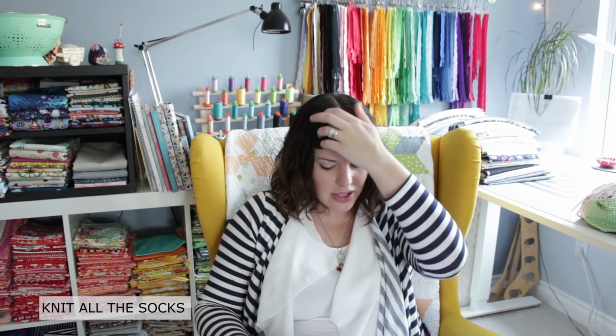So for Knit All the Socks, I have just about finished my Coffee Talk socks by Tracy Miller. And when I do, I'll show them to you next week. And hopefully I'll have some yarn in the shop in the colors that I used because I really love them. And I wanted to have the 2 coincide, but I haven't been able to dye yarn due to many, many things coming up. So that's all I have to say about that.